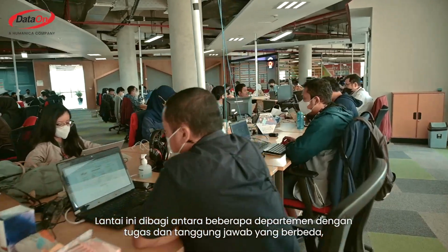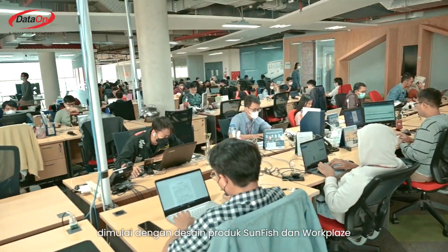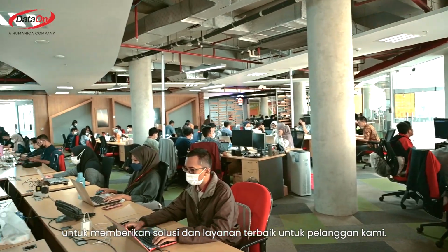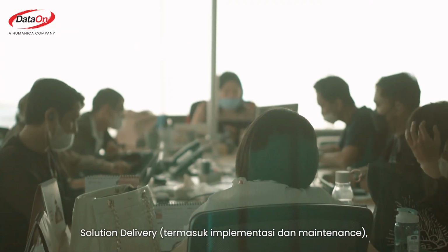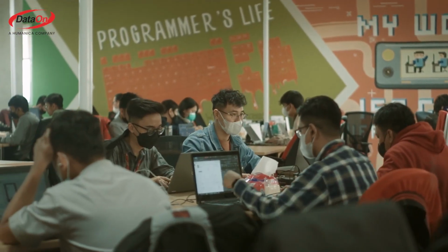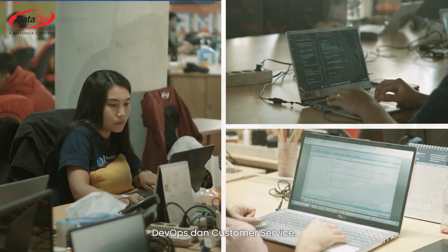This floor is shared between several departments with different tasks and responsibilities, starting with the design of our SunFish and Workplaze products to delivering the best solutions and services to our customers. Around 250 people work here in teams for software design, solution delivery including implementation and maintenance, quality assurance, ACM development, tech developments, development operations, and customer service.